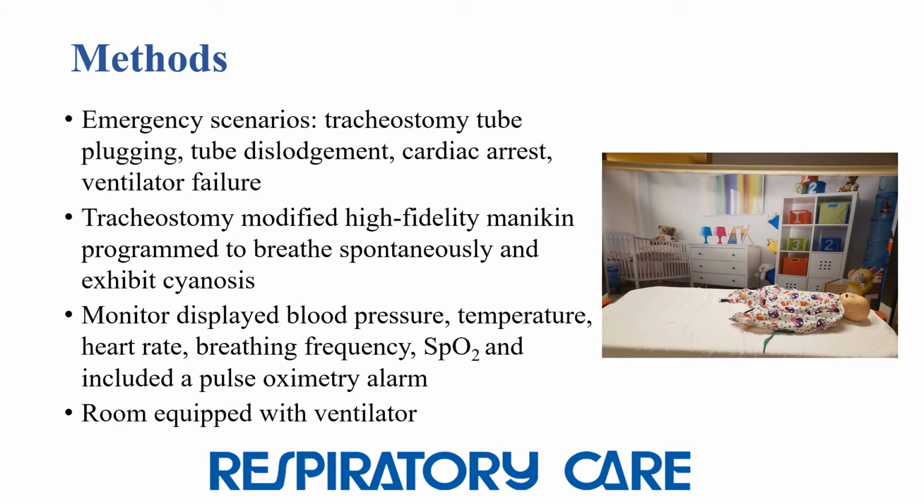4 emergency scenarios were created, including a plugged tracheostomy tube, accidental decannulation, cardiac arrest, and ventilator failure. A high-fidelity mannequin was modified with a tracheostomy and programmed to breathe spontaneously and show cyanosis. A monitor displayed vitals, including pulse oximetry, and was equipped with a pulse oximetry alarm. The simulated environment was set up to resemble the child's bedroom and also included a ventilator.